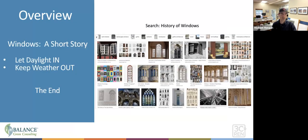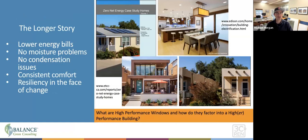So windows let daylight in, keep weather out. That was the main intention in the beginning. Longer story and some of the things that we can actually make our homes work for us. It doesn't have to be a detrimental process from the moment we put them in to when they fail. We can use all of these things to our advantage to keep the curve on our performance graph going up rather than depreciating over the lifetime of the home.